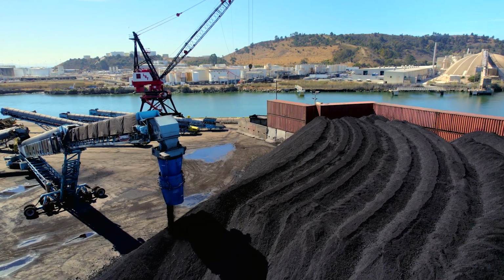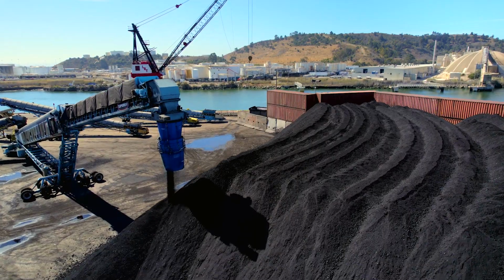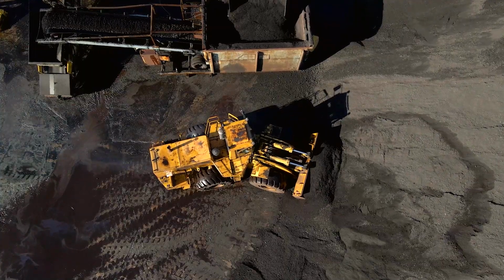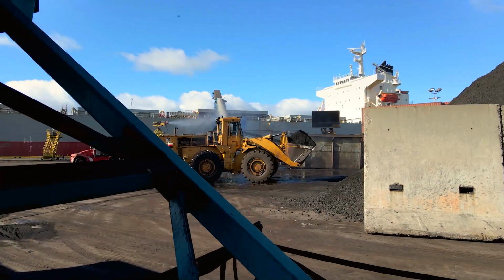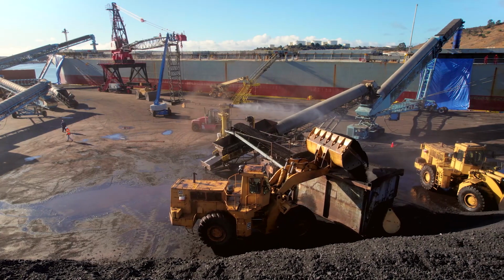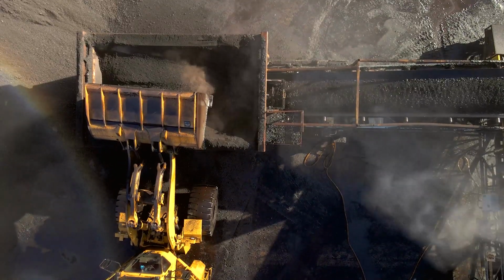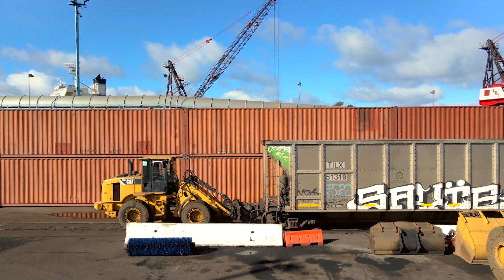Sometimes coal will need to be stockpiled at the terminal while it waits for the arrival of a ship. So often ships are loaded from the bottom dump system and from an existing stockpile. As one of the few dry bulk terminals left on the West Coast, Levin has all the facilities required for the storage and shipment of such cargo.